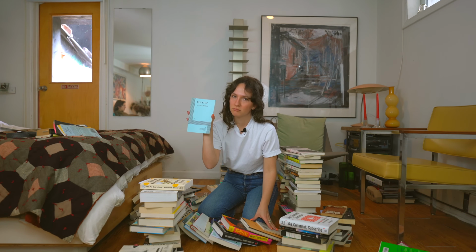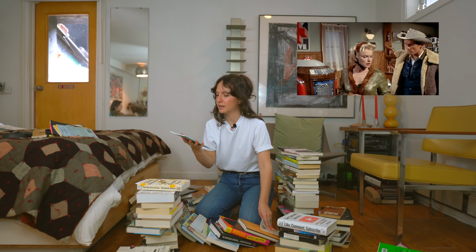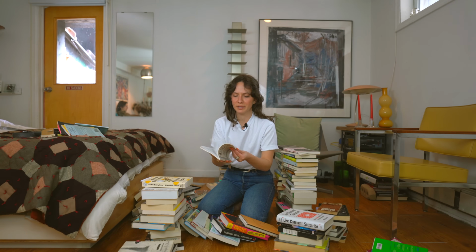Storage. Bus Stop. Come on now. Maryland. Crimes of the Heart. A funky little southern play. Right on. Right on. Storage.